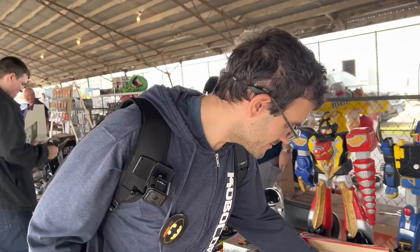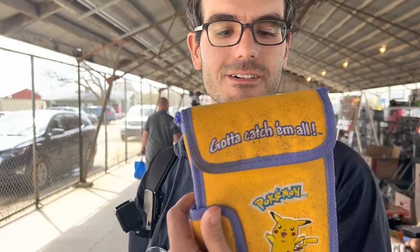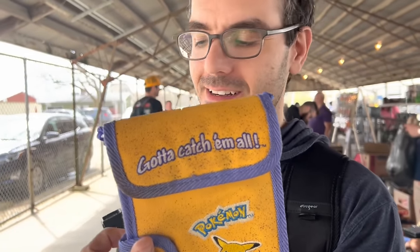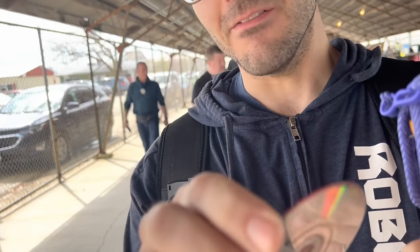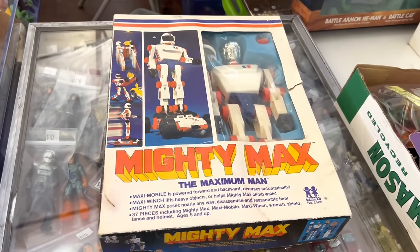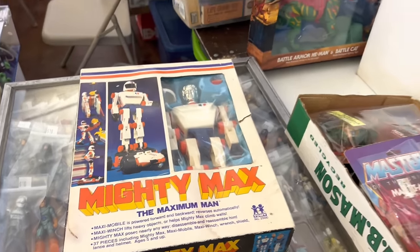All right, Greggy, what'd you just pick up? Hey, just kind of random stuff. Like, I got this cool little Pokemon Game Boy holder. That's cool. And you got? And I got a loose copy of Mario Superstar Baseball. And how much did you get both of them for? $10 total. Deal! Deal! Nice.